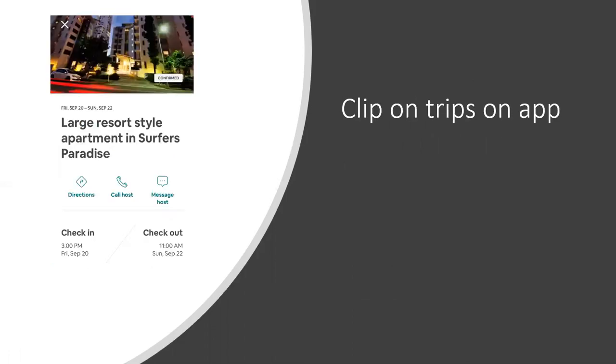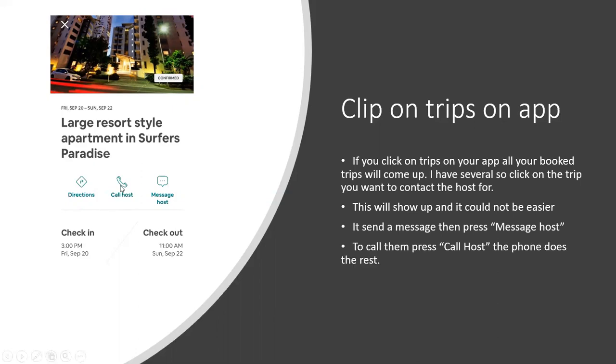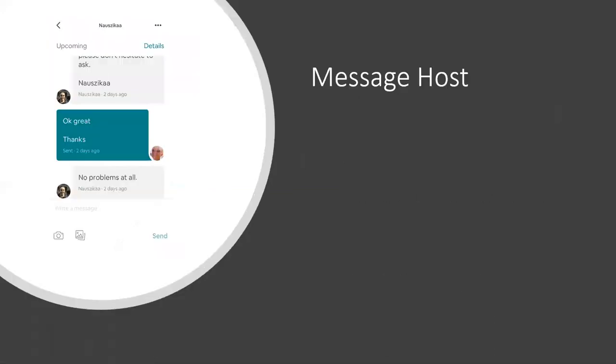All right, here are some more slides that show this. I would have pressed on trips here and got into that one I was showing you on the laptop. What you need to do is just click on message host, and that'll be like a text message, or you can simply press on call and call your host. When you press on call host, it may also come up as a text message to their phone. I prefer to message hosts via the Airbnb system, which is your messaging system, but you can also text them as well. But try and keep everything on the platform. It's way better to keep everything on the platform.